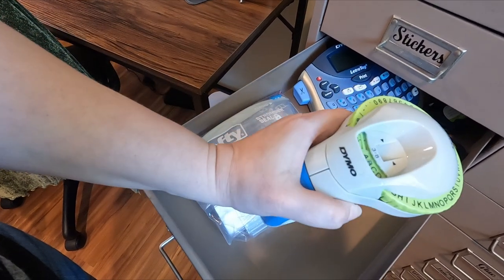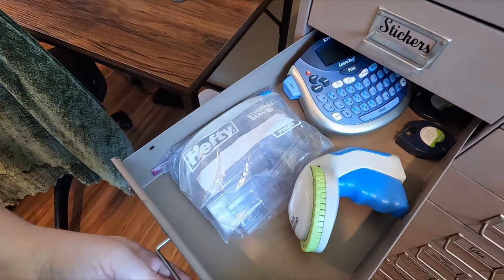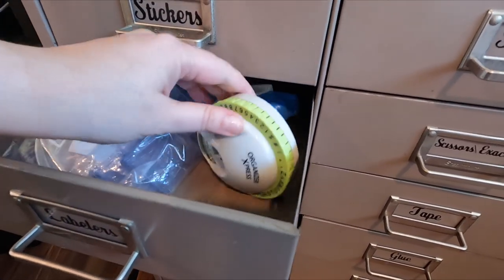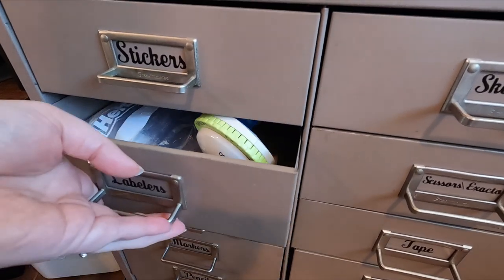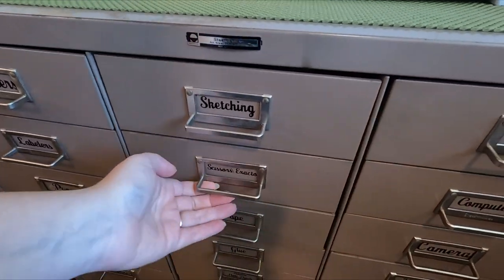And then this is the punch style labeler that I like to use for my ephemera journaling, and it almost really doesn't fit in here, but yet it does, because magic.